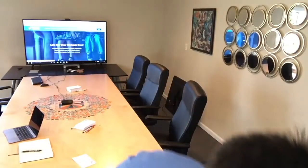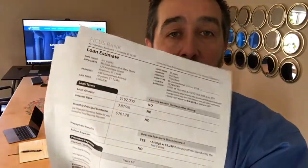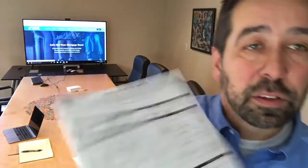There's no commitment. All that happens is a licensed loan officer will ask you a series of questions about what you're attempting to do in getting your mortgage, whether it's a refinance or purchasing a home, fills this out, pulls your credit, and makes sure that you're qualified. And then at the end of this, you'll actually get this thing called a loan estimate, which allows you, again, no commitment, and you can use this to compare loan offers that you get from multiple lenders. But you have to do this loan application.